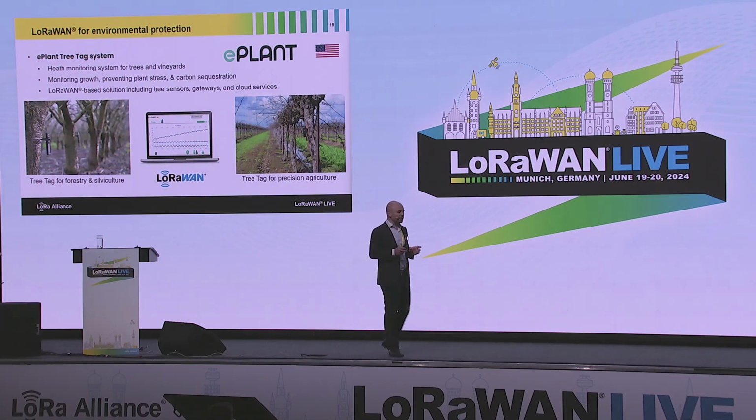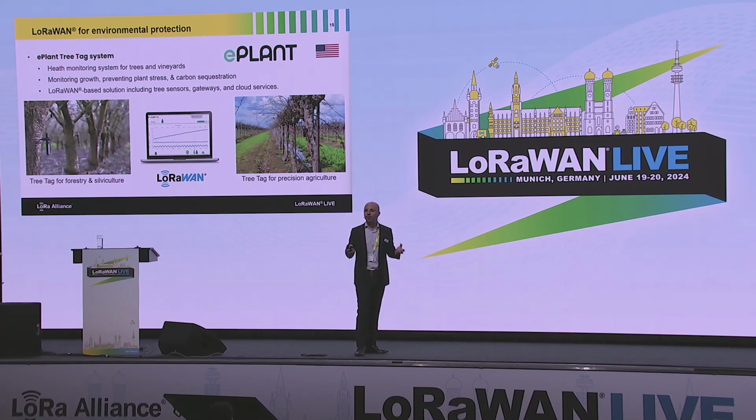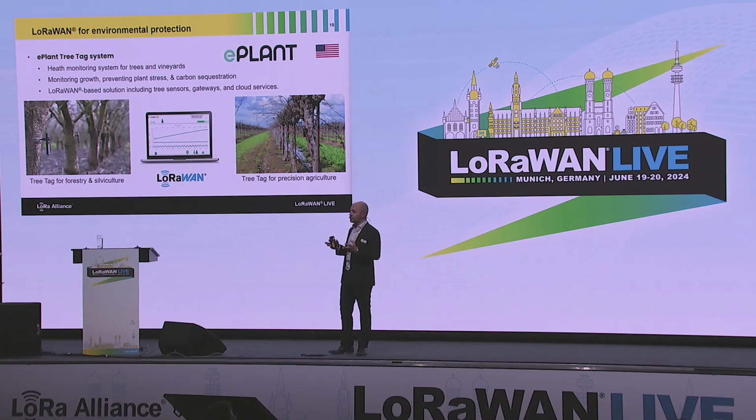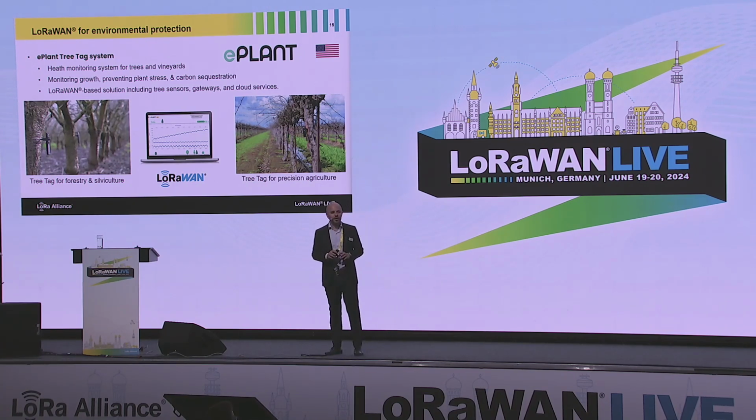So the first use case I would like to show you today is about an IoT sensor for environmental protection. When we talk about fighting global warming, we often forget about the silent giants that do so much for our planet, trees. And monitoring their health is crucial. And that's exactly what our customer ePlant is doing with their tree tag system out here in California. They are actually putting together a smart setup using LoRaWAN to keep an eye on the growing conditions of the trees and vineyards in order to protect them.